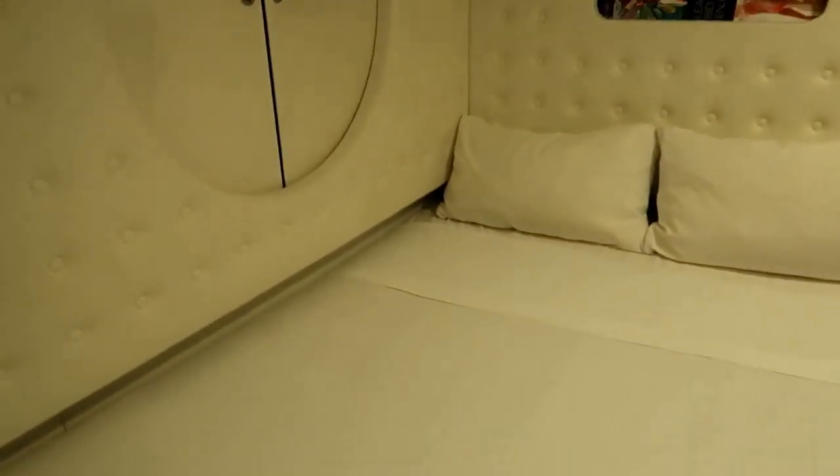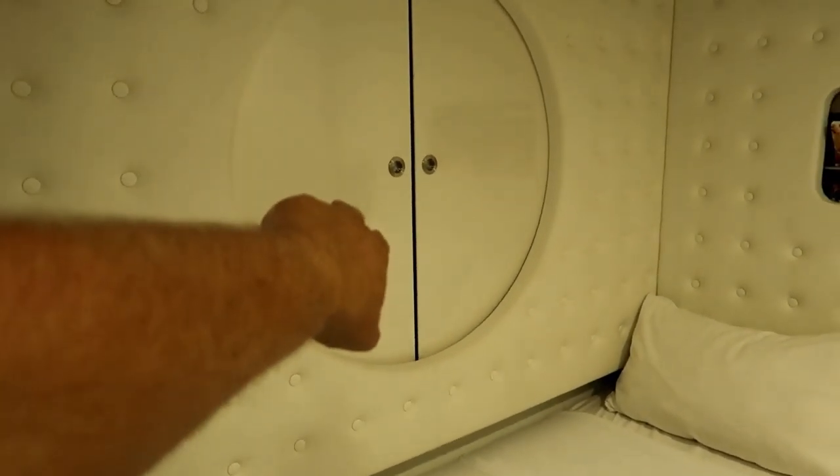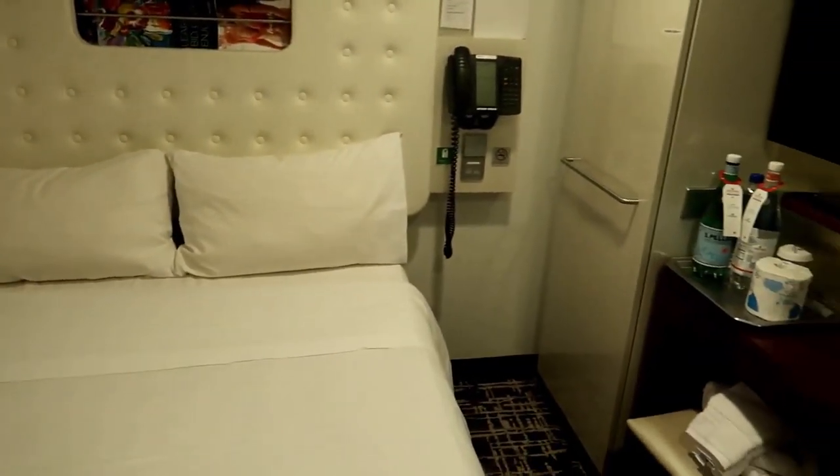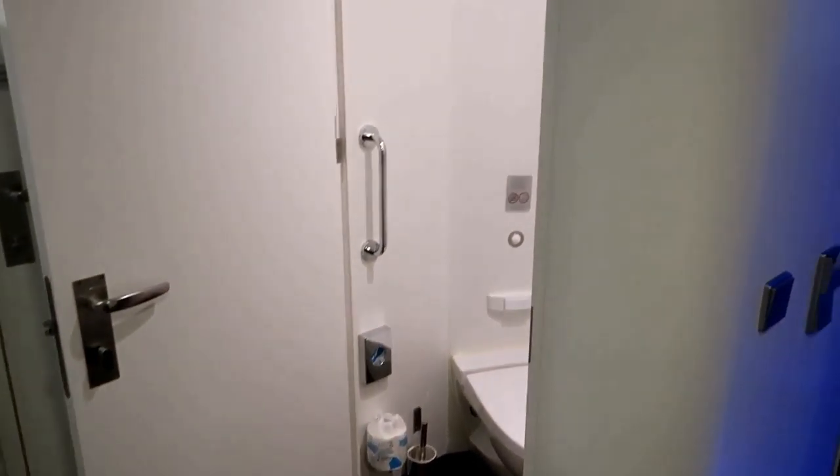One thing I didn't show you in the other one, they can open up this kind of blinds out to the hallway. Pretty cool for a single room if you're just traveling by yourself.